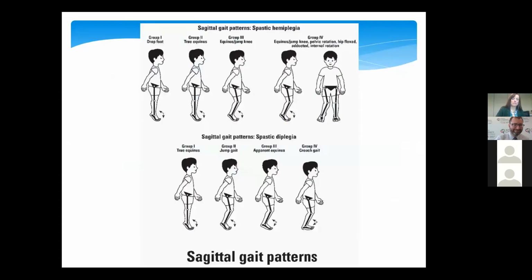So, other lower extremity issues in cerebral palsy. Again, this is a picture of a kid who has the Winter's gauge and Hicks gait pattern type 4, where we have that internally rotated hip and the valgus knee, and these are the ones that are particularly at high risk for hip subluxation, even though they're ambulatory. So real quick, our spastic hemiplegics may have drop foot when they're mild, or true equinus, or jump knee with equinus.